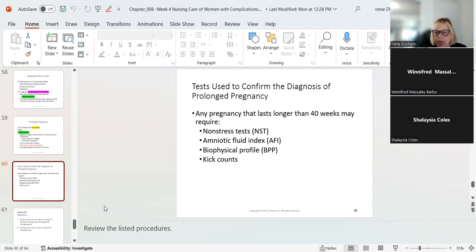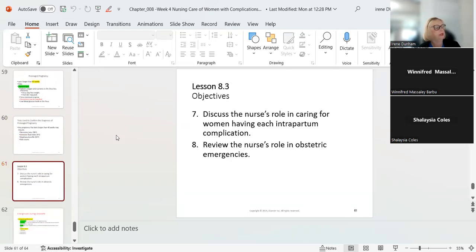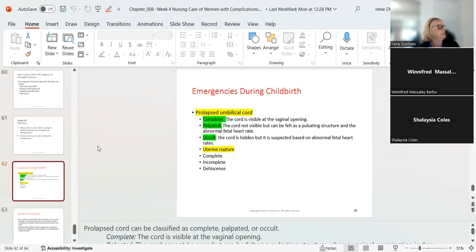Another one we can look at is a biophysical profile. It's an ultrasound, and we're looking at different parameters such as respiration, heart rate, movement, and pockets of fluid, to see how much amniotic fluid is still there. We call that the amniotic fluid index. And then we make sure the baby's moving, so we tell mom to keep tabs on how this baby moves. If she sees that the baby's not moving, she's going to come right to the hospital and we're going to assess the baby.